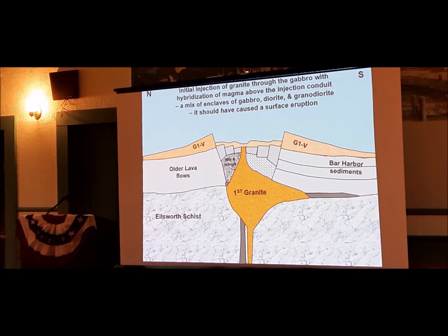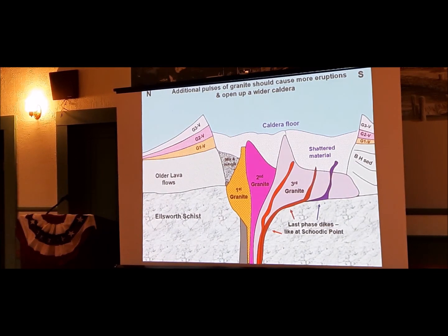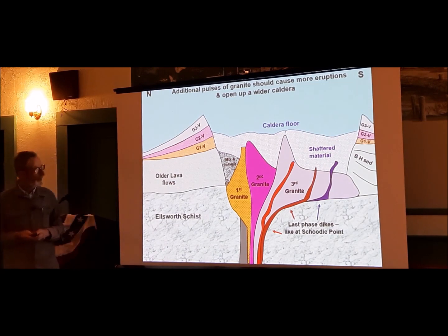And we assume there are some volcanics at the surface, but we have no present evidence of that. And then we bring in the other granites. This is an asymmetric system, the way it looks in the maps. It blobbed off to the south more than the north. It wasn't so symmetric like it was on MDI. But this is the cartoon version of what has happened here under the Schoodic area from north to south.